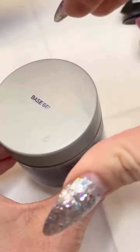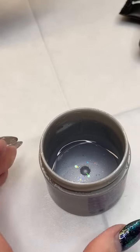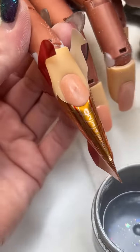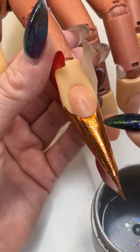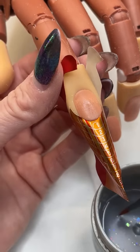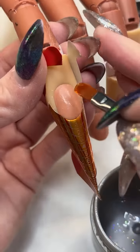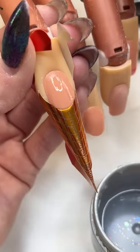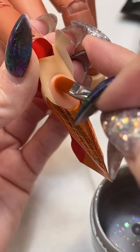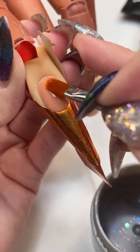All right, so the next product that we're going to use is our base gel. Base gel is what you always want to use right on that natural nail. This is what's going to have the best bond to that natural nail. Notice that I just built out my extension with that clear sculptor, but I'm going to take just a tiny little bit of this base and brush that through the natural nail, creating a really nice foundation and a nice layer for our product to adhere to.